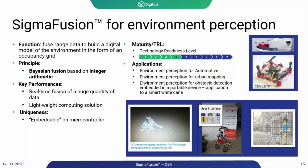So as previously quickly said, it can be used either for automotive or for urban mapping, like on this picture again, where we embedded it in a smart cane, or for drones or small robots, mobile robots, like in a street or things like that. My last comment will be on this picture, where you can see that this occupancy grid can either be built in 2D or even 3D.